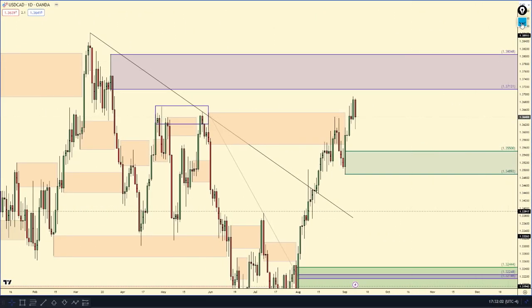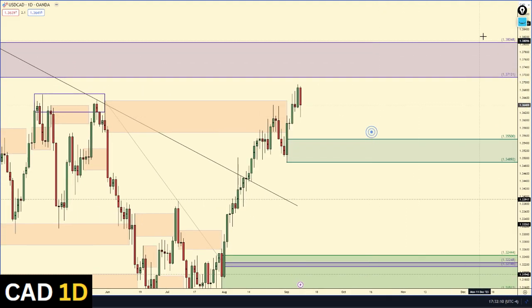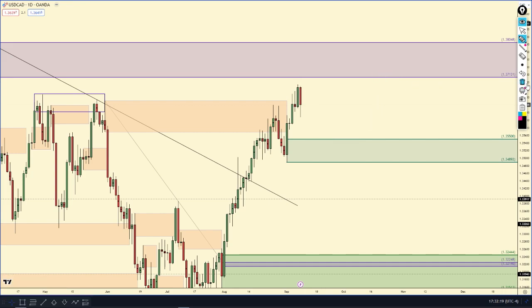All right, on to the USDCAD. On the daily chart here, just want to point out we still have profit margin up to 1.371, this purple supply zone that I have on my charts. Now, the real question is, are we going to push up to supply first, or are we going to rally back down to daily demand and then push up to supply? That's really the question right now.